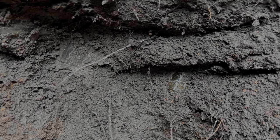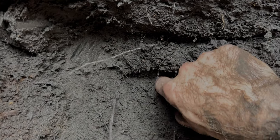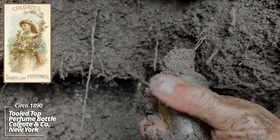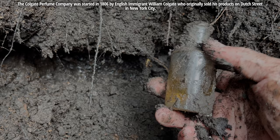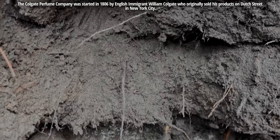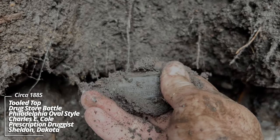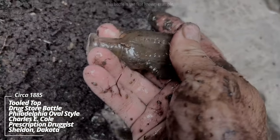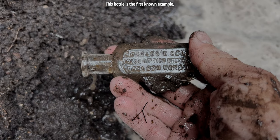Some stuff with writing in the glass. It's like a perfume. This might be a drugstore bottle. Let's see here. Okay, Colgate. Colgate and Company Perfumers, New York. Now let's see. This could be good. Rinse it out here. James E. Cole, prescription druggist, Sheldon, Dakota Territory.